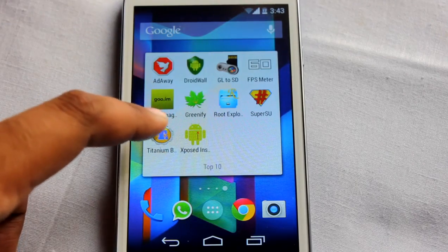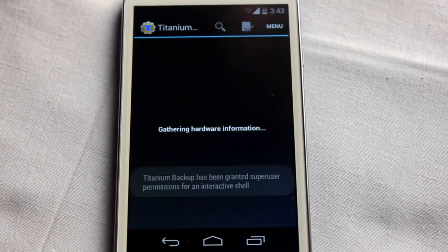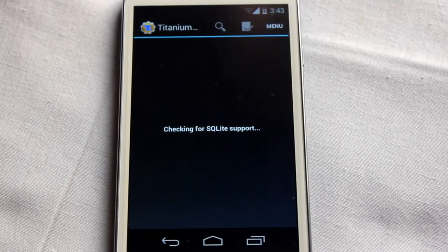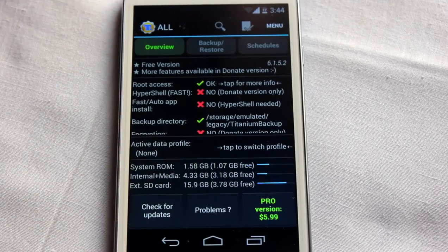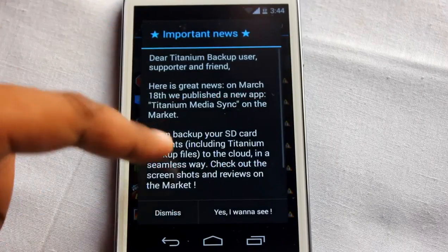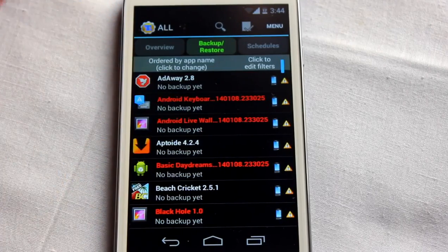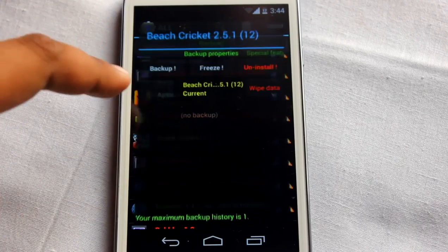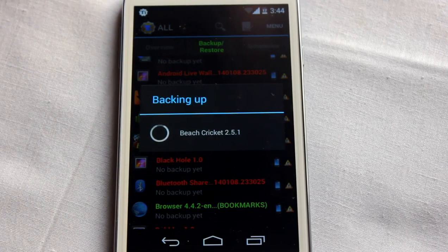Rank 1 goes to Titanium Backup. Titanium Backup comes at rank 1 because of what it does. Suppose you have 20 applications installed with lots of data and lots of games as well, save games, all those things. What you can do is back up each and every application. See, here is a list of applications which are currently on my phone. If I want, I can back up the Beach Cricket game with this save backup, and it will automatically back up the game as well as the data file, up to where I have played the game.